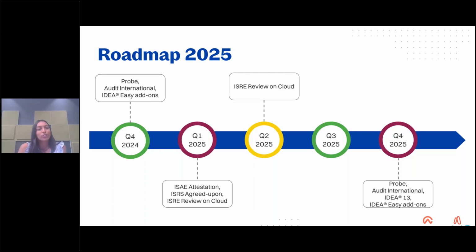Okay, and then moving on to what our roadmap looks like for 2025. Everything that I've just taken you through will be released in Q4 in the next few weeks. And then looking at 2025 in Q1, we will have an attestation and an agreed upon release. The purpose of this release is mainly to align both of our products more closely together. We will have one master document manager, and there will be alignment between the document numbers between the 2 products. We are also adding in institutional investors for agreed upon.